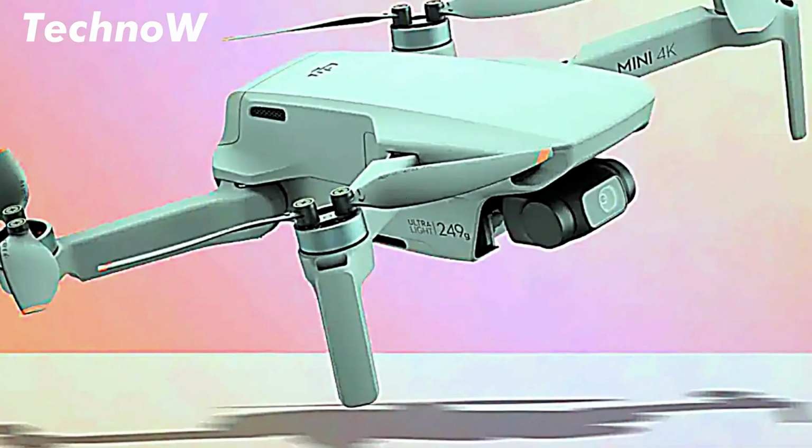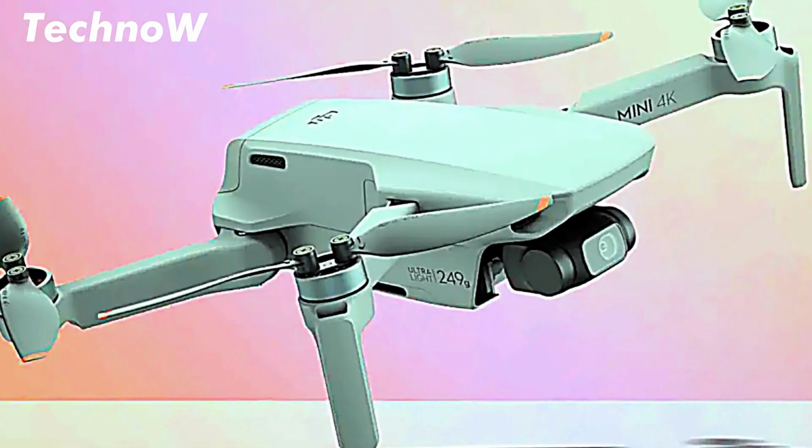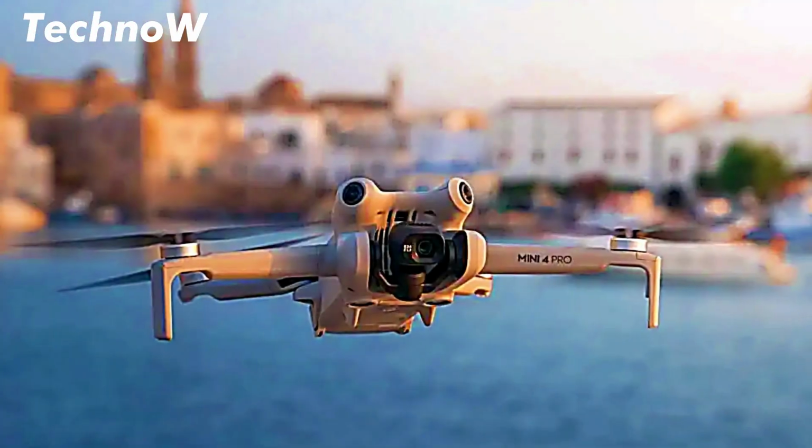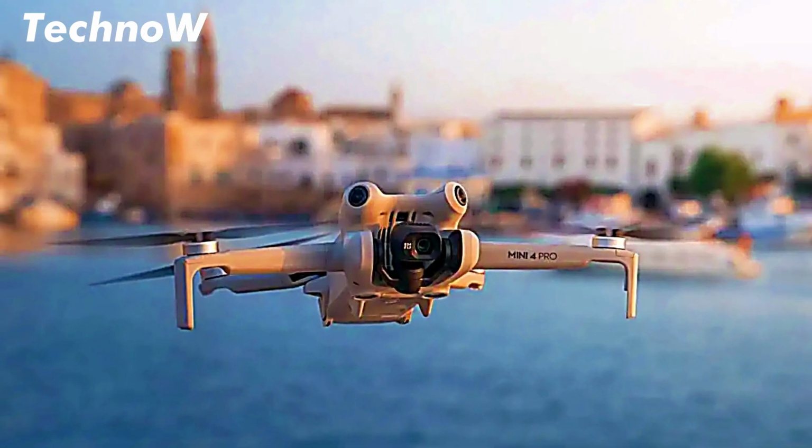Known for its compact design, impressive camera capabilities, and user-friendly features, the DJI Mini 4 has been one of the most popular drones for both beginners and seasoned drone enthusiasts. Now, with these special Black Friday offers, you can grab it at a fraction of the price.